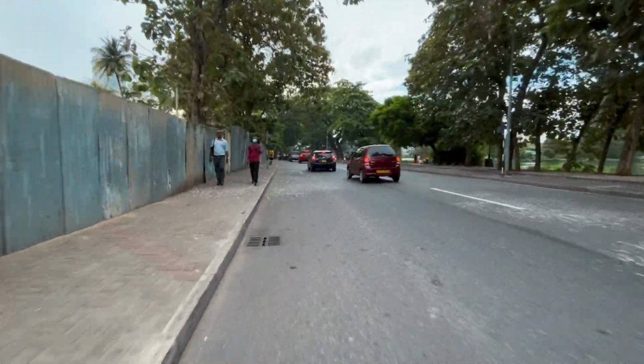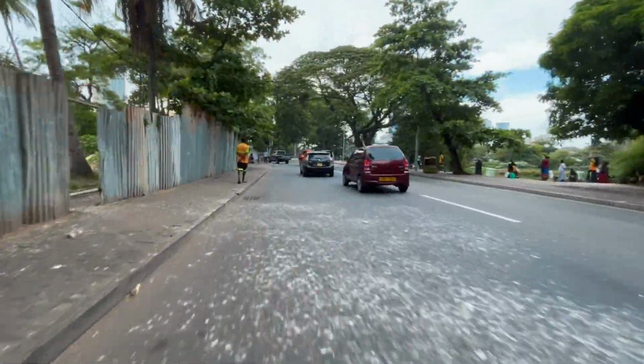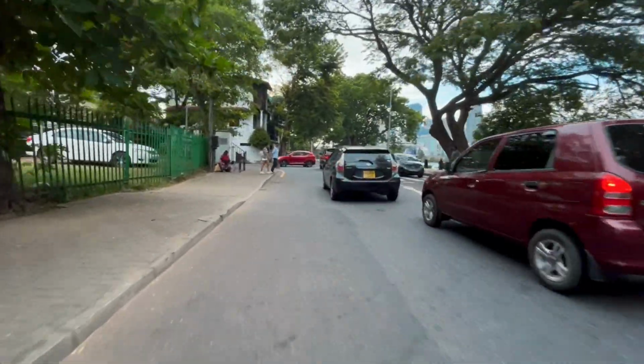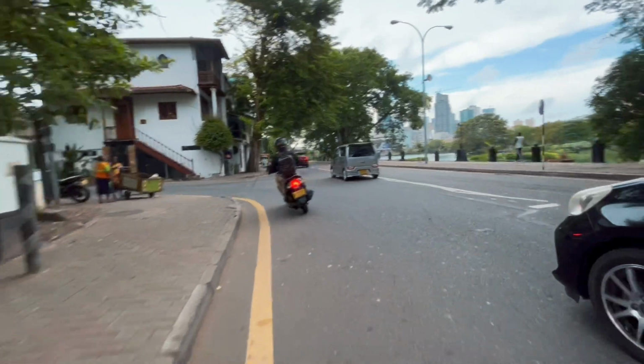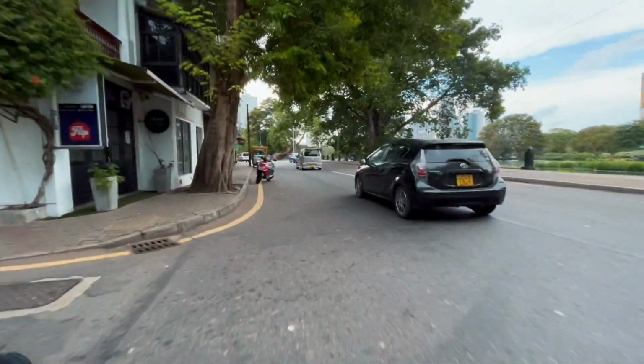So if you're wondering what these white patches are on the road, they are the after effects of crows just emptying their bowels. So this scooter decided to enter my personal space and kind of run me over, but I am where I am.